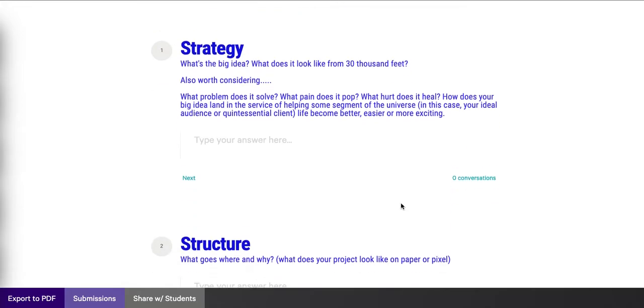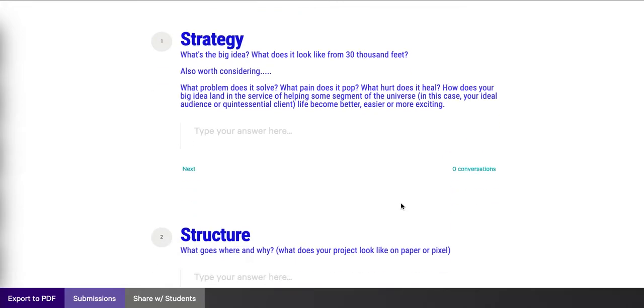All right, strategy number one. What's the big idea? What does it look like from 30,000 feet? It's also worth considering, especially if you're in the product or course creation business, as I know some of you are, what problem does it solve? What pain does it pop? What hurt does it heal? And how does your big idea land in the service of helping some segment of the universe, which in this case ought to be your ideal audience or quintessential client? How does it help their lives become either better, easier, or more exciting?